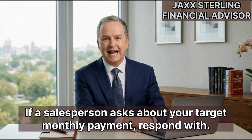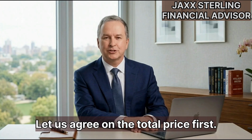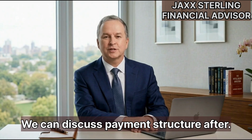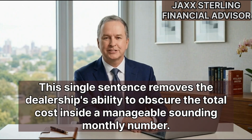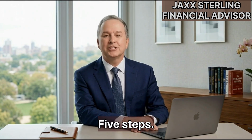If a salesperson asks about your target monthly payment, respond with, "Let us agree on the total price first. We can discuss payment structure after." This single sentence removes the dealership's ability to obscure the total cost inside a manageable sounding monthly number. Here is your action plan. 5 steps, one for each tactic.